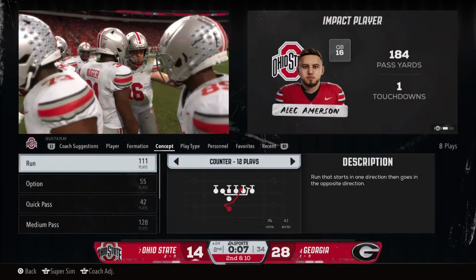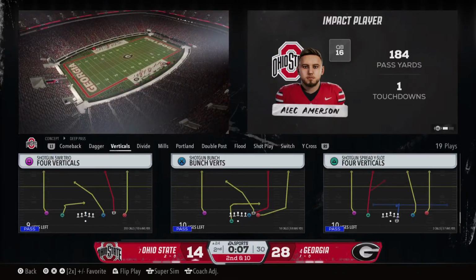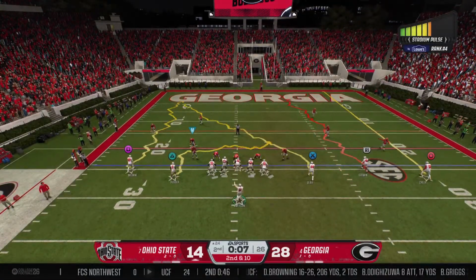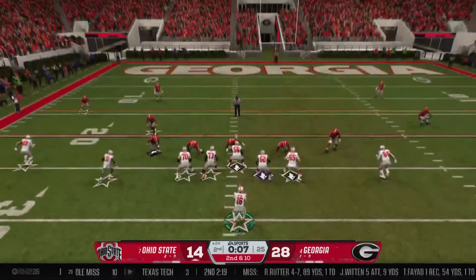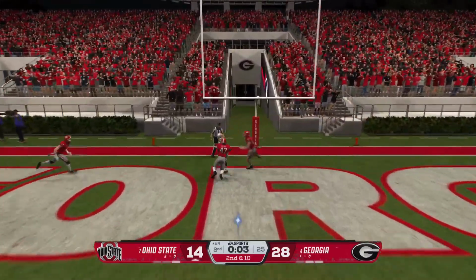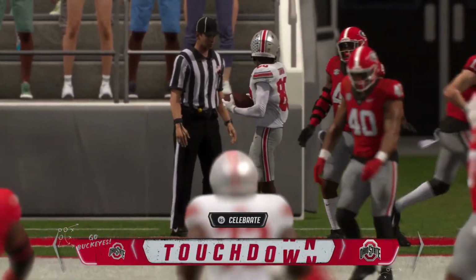Yeah, I like the quarterback's patience here, and instead of trying to force the issue and squeeze the ball into coverage, he just decides to basically throw it away and live for the next down. They look to throw it here on 2nd down. Deep shot toward the end zone. And he's got it. Touchdown, Ohio State.